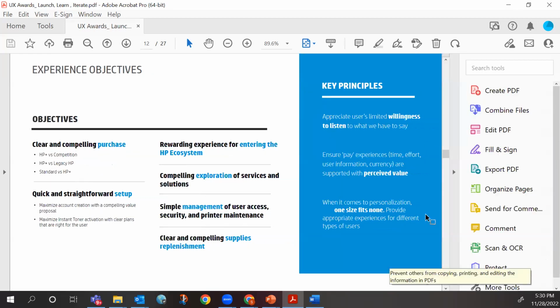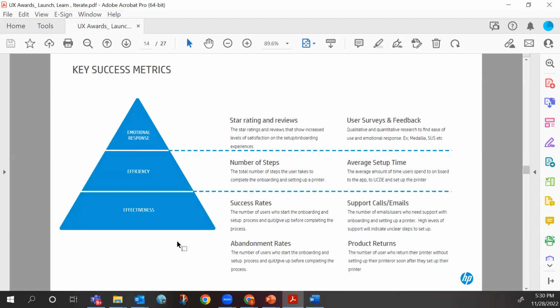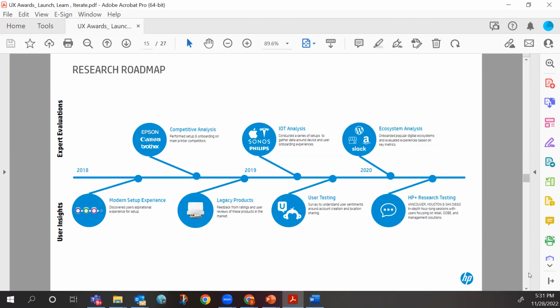And there were several iterative approaches that we applied to the experience. Also, the design team was distributed globally, and we wanted to make sure that there's clear communication of the goals, the design principles, and the overall user benefits. So the team worked through key success metrics that we were tracking during the experience being developed and also post-launch to gauge the effectiveness, efficiency, and emotional response of the overall experience itself. There were several research activities that we conducted on gaining user insights, but also looking at the competition and IoT experiences that are out in the field.